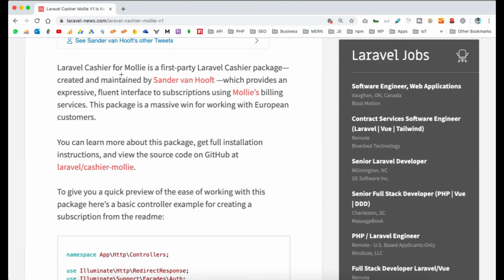Laravel Cashier for Mollie is the first party Laravel Cashier package created and maintained by Sander van Hoof, which provides an expressive, fluent interface to subscriptions using Mollie billing services. This is a European service, so they are saying this package is a massive win for working with European customers. So if you are a Laravel developer and your customers are from Europe and they want to use some kind of cashier services in Laravel, you can use this package.